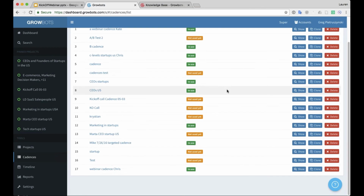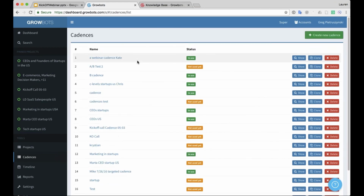So you can see here that we have a whole lot of tests in here. The status, so if you've used this cadence, if it's associated with leads, you'll see it here. Not used means it's been created, but it hasn't been deployed yet. Show is what you click to view the cadence. If you plan to do an A/B test, cloning is a great tool. So this will allow you to set up a cadence, and then if you want to maybe test subject lines or test a different call to action, simply clone the cadence, make the change, and then you can deploy to the different groups and see how the results go.